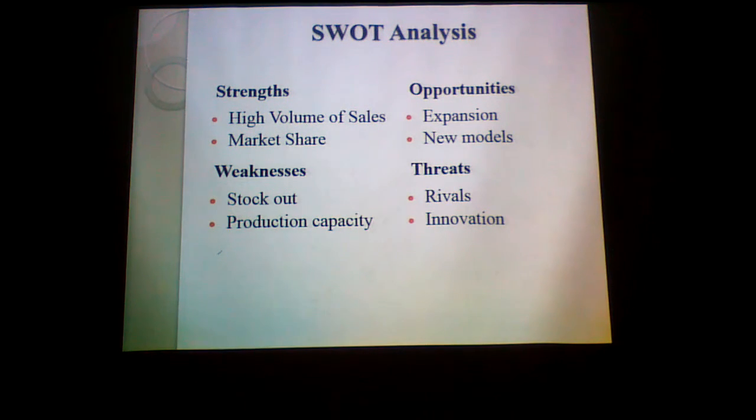Our strengths, as you can see, were a high volume of sales, which increased sales revenue and contributed to our next strength, which is a large market share. Our weaknesses were that we had a stock out at the end of year 3 and beginning of year 4, which made us lose sales and customers. That was due to low production capacity, which is also a weakness.